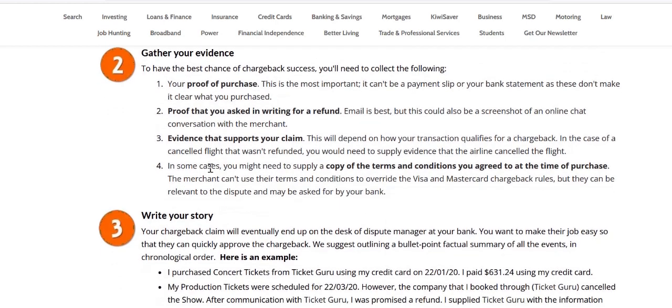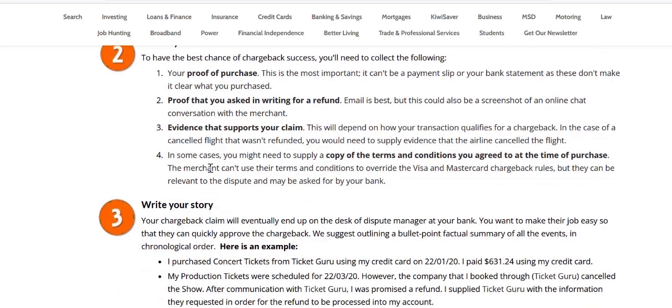And then evidence that supports your claim. So basically, you need to explain exactly why you want the chargeback or want your money back, because it's not going to be obvious to someone assessing this as to why. So you need to explain, with evidence, what's gone wrong to warrant this chargeback.